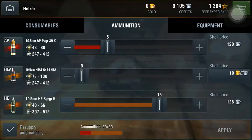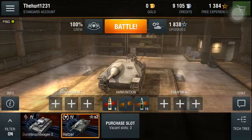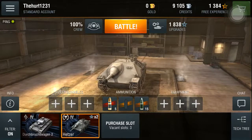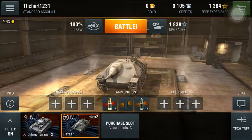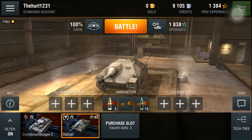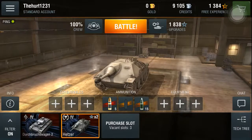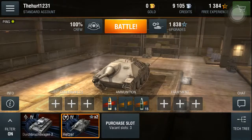Well, the only reason I load AP is because if the penetration just barely isn't enough on the HE gun or HE ammo, I'll just load an AP and let that penetrate, hopefully. Don't load any premium. Whenever I'm really bored and have enough credits, I'll just spam premium and completely troll people, but that's for another video. So, here's to hoping we get some good matchmaking.